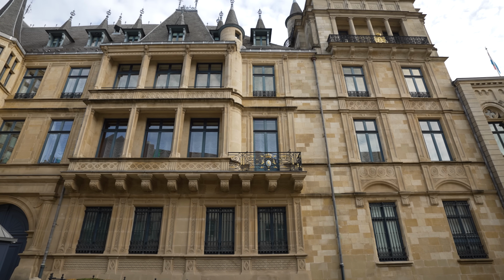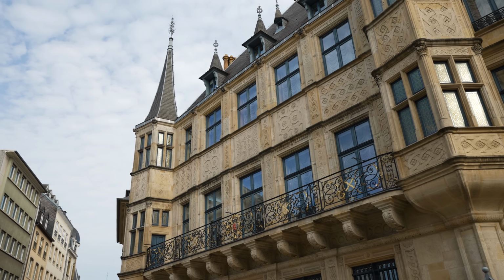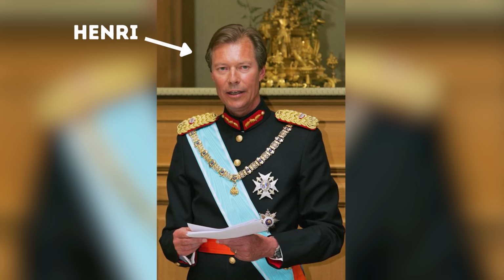Luxembourg is the only Grand Duchy in the world today. And a Grand Duchy is a country or territory whose official head of state or ruler is a monarch bearing the title of Grand Duke or Duchess. And in this case, it's the Grand Duke Henry of Luxembourg.